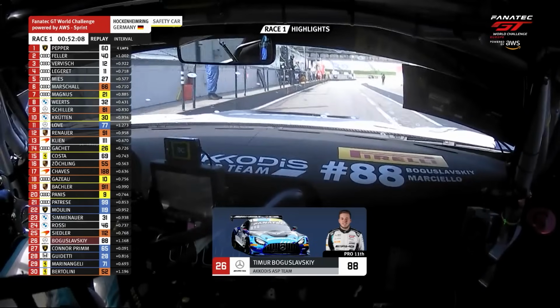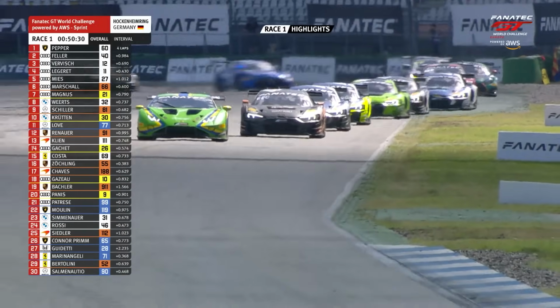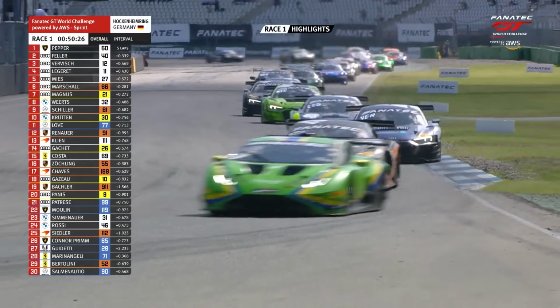Now, this is not good news. No, it is not. We don't know what the reason is. We are back racing here at Hockenheim. Lamborghini, Audi, BMW as they go across the line.